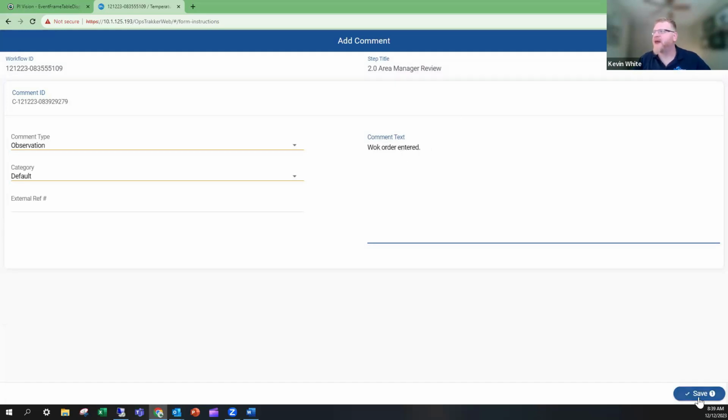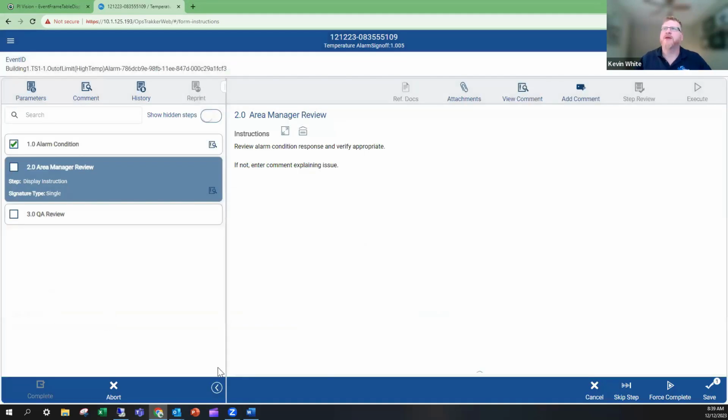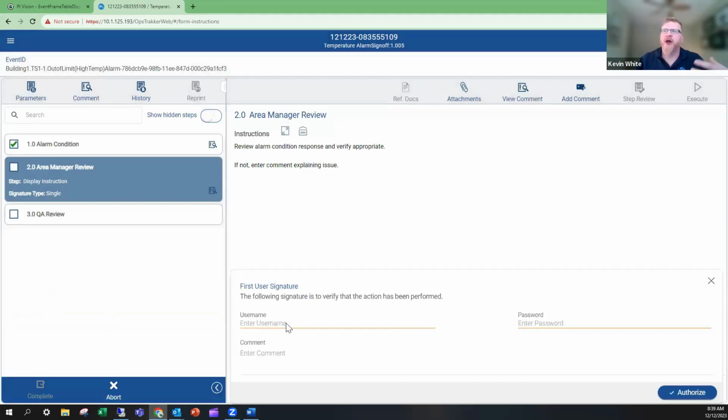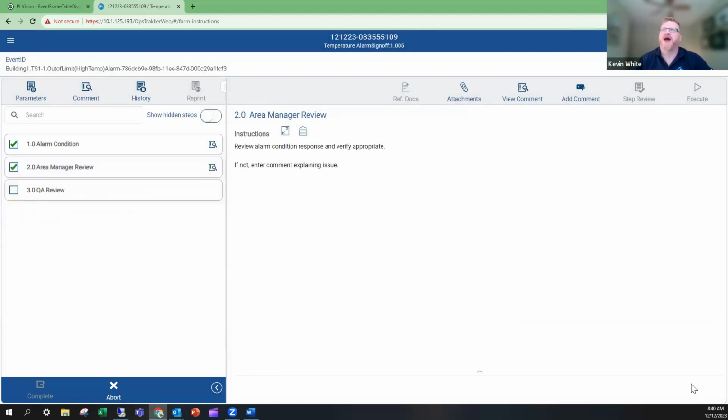And now I'm going to save that entry for the work order. And here, again, as we talked about, you can change who is allowed permission to what. The other thing you can also change is what they have access to. So, again, this will be for these signatures: you can assign it to the step of who is allowed to sign it and who is not.